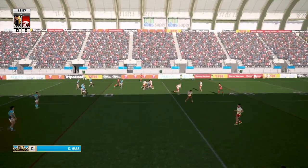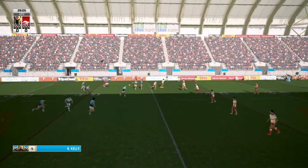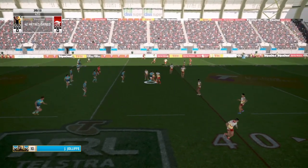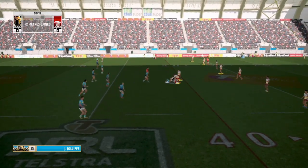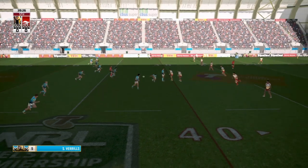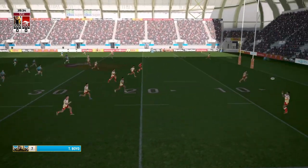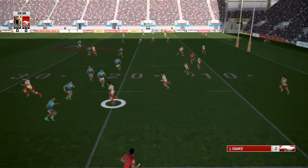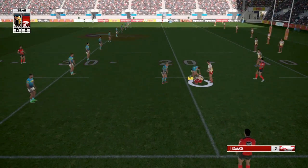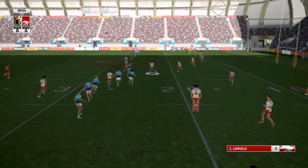Surges forward in the tackle. With momentum now. Foran. He's held there. It's tackle five. Do they run or kick? Boyd with a punt. He passes the 20-meter line. Wrapped up on the 20-meter line. Katoa.